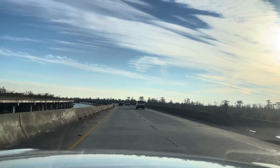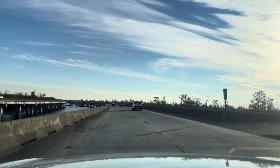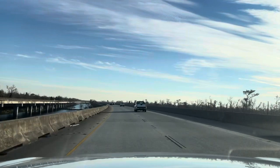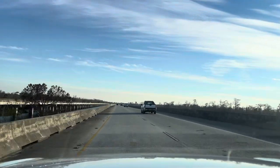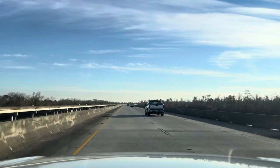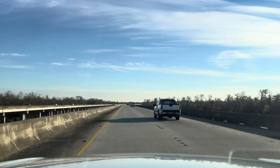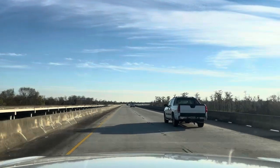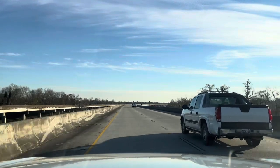It seems like a lot of people do come to New Orleans. The good thing is now we're turning away from that sun, so I'm going to have to put down my visor. I've been able to maintain my speed without having to speed up or slow down once whilst going over this bridge.